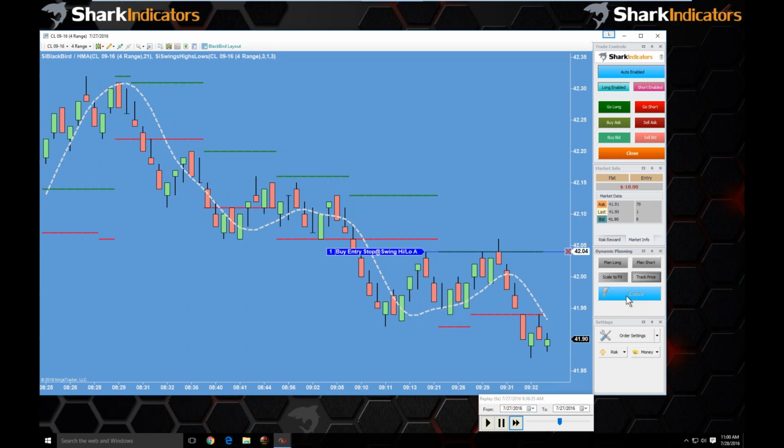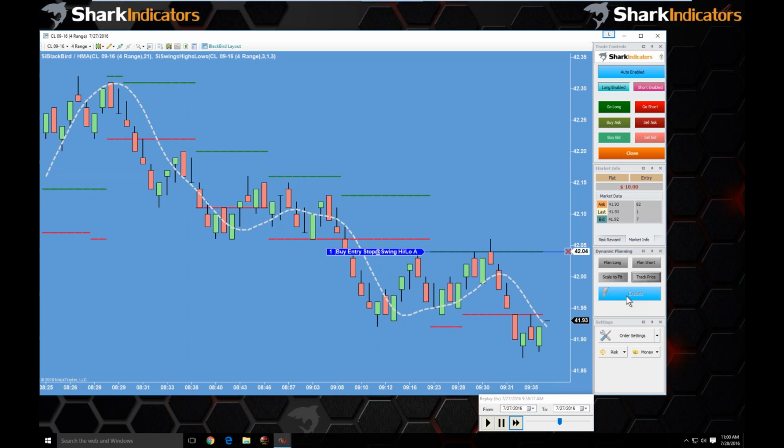Right. That is another aspect that we haven't talked about yet. With Blackbird you'll be able to do backtesting as well, with these more advanced money management, trailing and entry capabilities. Right, that's just incredible.